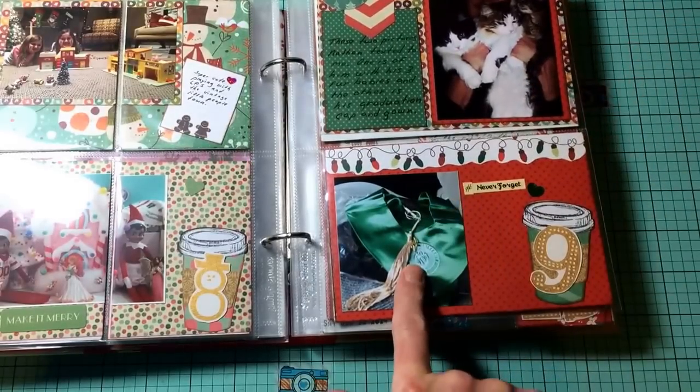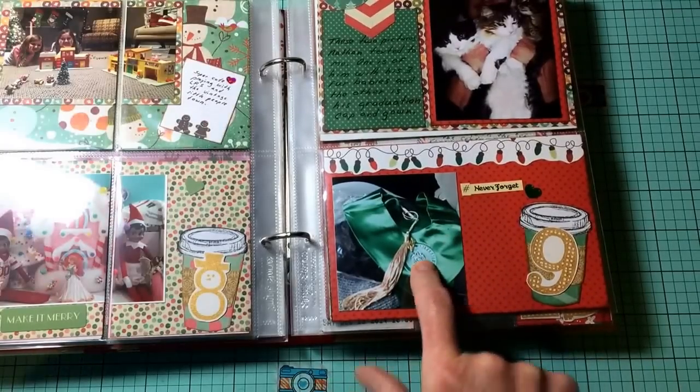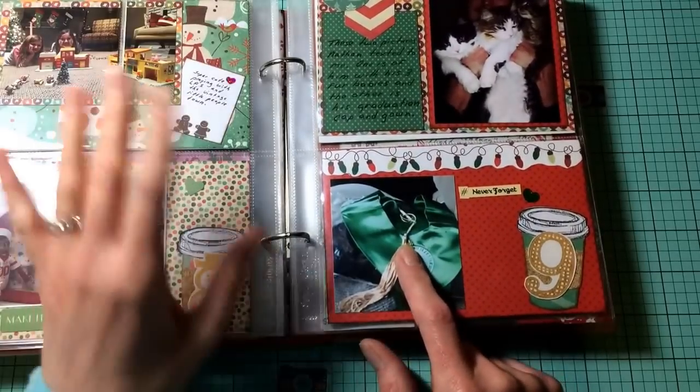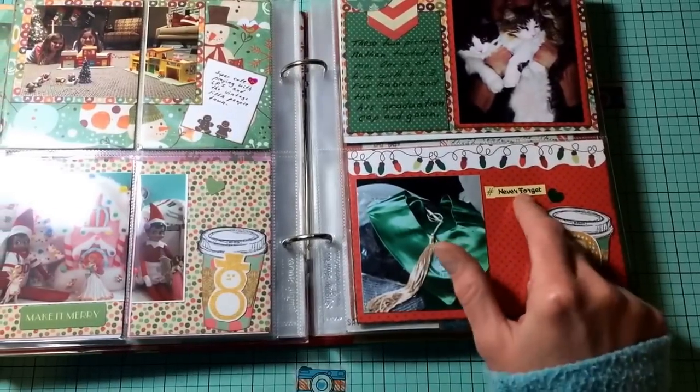And this picture is actually of his cap and gown, because he is going to be graduating from college. And it's a couple years late, but hey, unbelievable. It's awesome. Doesn't matter when. It's such a great accomplishment. So I put hashtag never forget.